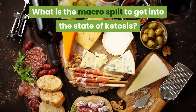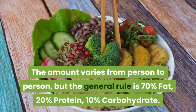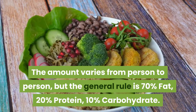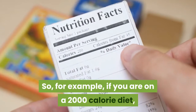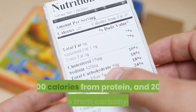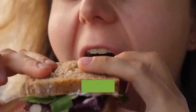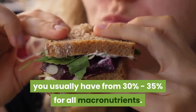What is the macro split to get into the state of ketosis? The amount varies from person to person, but the general rule is 70% fat, 20% protein, 10% carbohydrate. So, for example, if you are on a 2,000 calorie diet, you will need to have 1,400 calories from fat, 400 calories from protein, and 200 calories from carbohydrates. On a balanced diet, you usually have from 30% to 35% for all macronutrients.